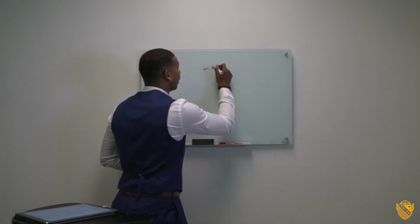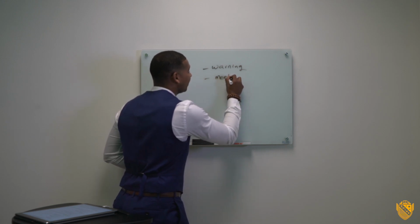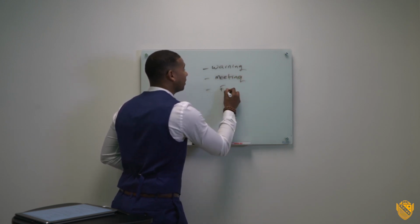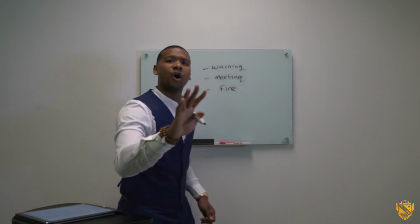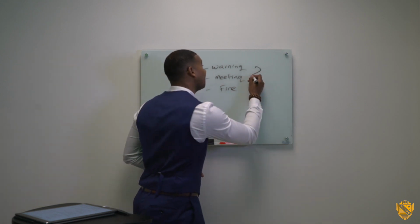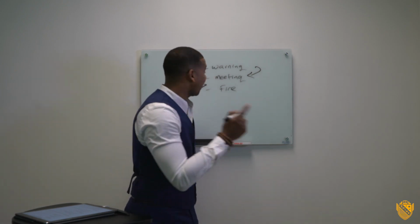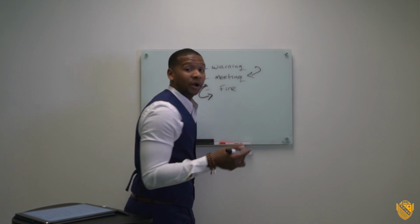What are the steps? Is the first step a warning? Is the second step a meeting? And then you're out of there? So then you get fired or exited from the company? What is your offboarding process? You know what I mean? So is the first step maybe a meeting? And then you get another warning. And then you get another warning, and then you get fired.